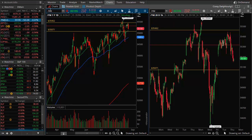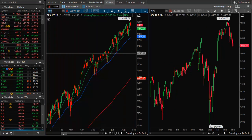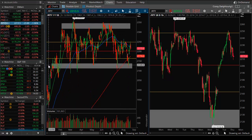It just about made that print on the futures, but just a quick note, it actually did print in the SPX, and that was my musing or wondering in Tuesday's video. I bet we get that 4,500 before we get a pullback. That was exactly what the market had in the cards. But the Russell is just not in a similar trend as the other markets. In fact, it's not a trend at all. It is range bound and it's sideways.